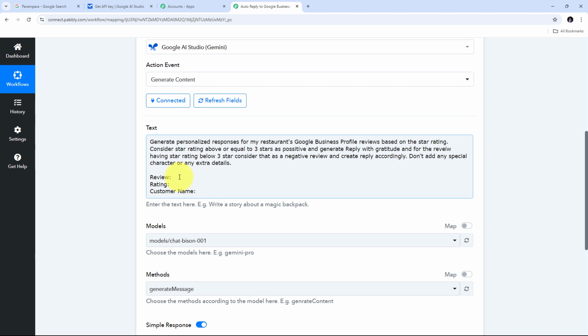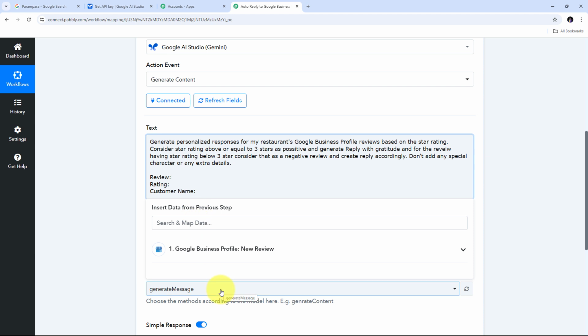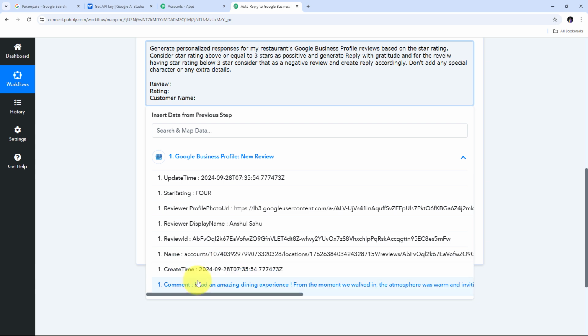So here for that I need to use mapping. And what is mapping? Mapping is a technique through which I can retrieve the data from the previous steps, and the data that is changing will get replaced with the new data in real time. So for mapping I need to click here, I will give a space, and I'm going to open this response of Google Business Profile. And here I'm going to map the review that I've received from my customer. So I'm going to map that.